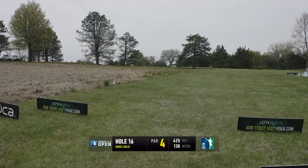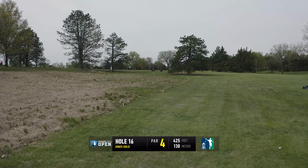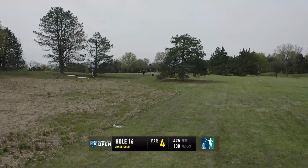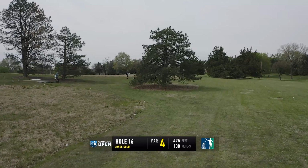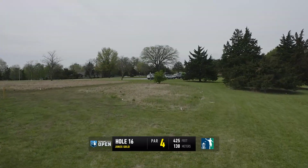Back out to Jones Gold. We're looking at hole 16, par 4. Par 4, 425. Most players are going to lay up just beyond this larger tree in the center, and then they're going to pitch a couple hundred feet to the basket. Second easiest hole on the course. I expect everyone to get this birdie.